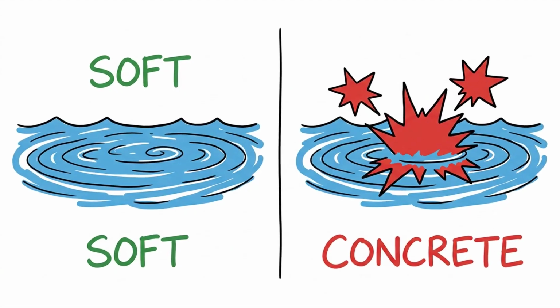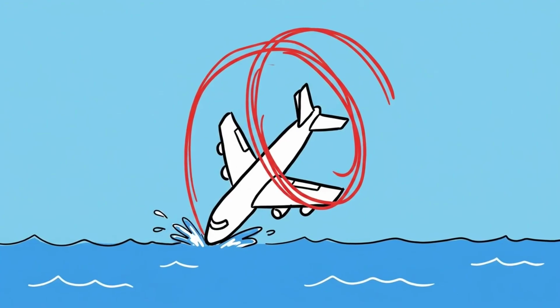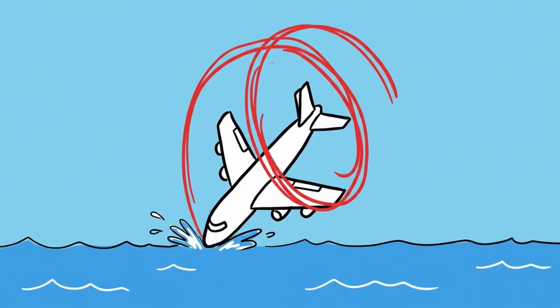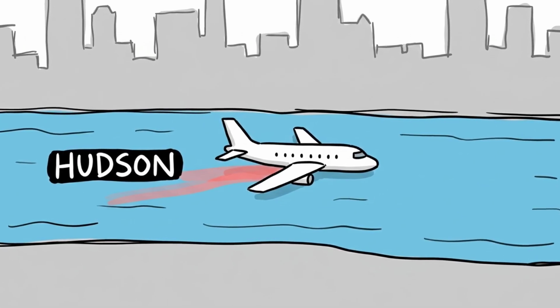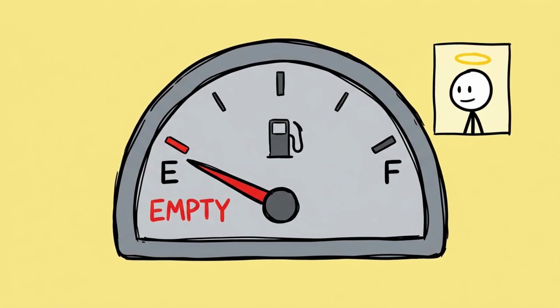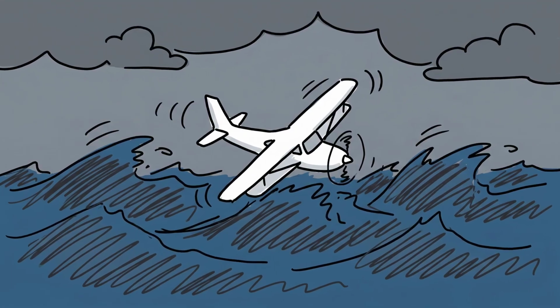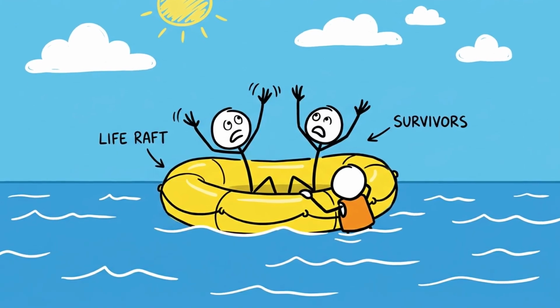Water might look soft, but at landing speeds, it behaves like concrete, and a single wing dipping in too early can flip the plane into pieces. The Sully landing on the Hudson worked because the river was flat, the plane was empty of fuel, and the pilot was a literal genius. In open ocean, with waves and wind, the survival rate drops dramatically. But it has happened, and people have lived. So how do you survive it?